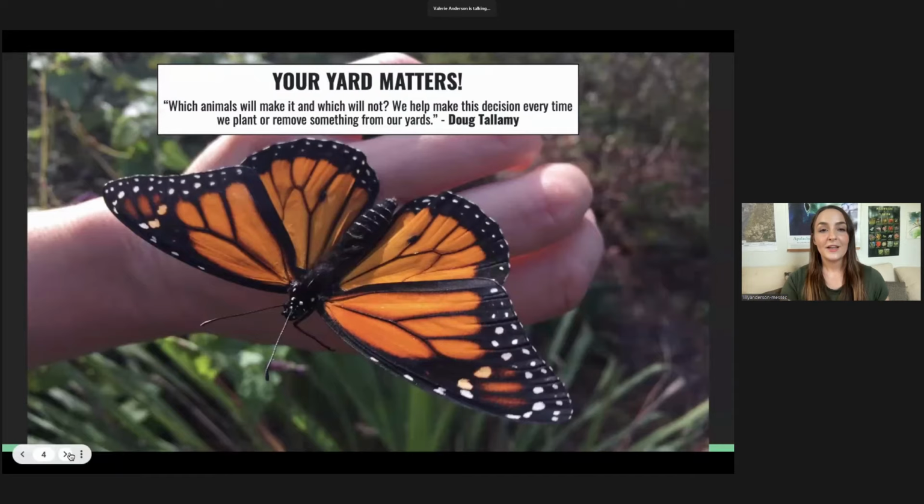So your yard matters. Which species will make it and which will not? We help to make this decision every time we add or remove something from our yards. That's a quote from Doug Tallamy, an incredible author and speaker, an entomologist who has provided a lot of research on the very complex and interconnected relationship between native plants and native insects, and how that relationship supports the entire rest of the food web that supports all of our ecosystems. His big statement is that we're losing more and more land to development and human habitation every year.